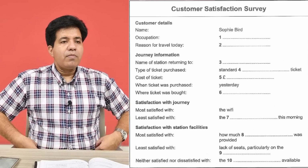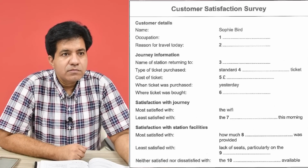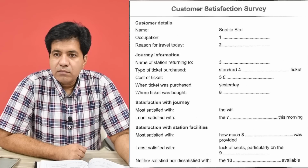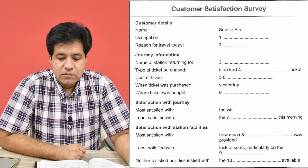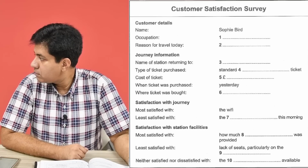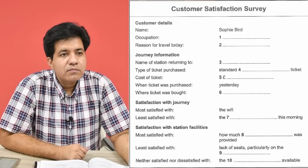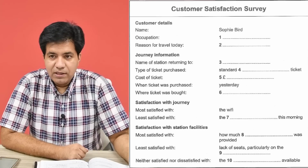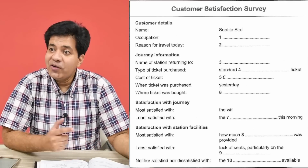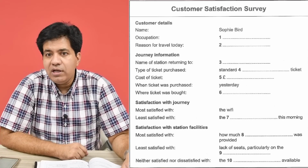That's good. And is there anything you're not satisfied with? Let's see. I think things have generally improved a lot. The trains are much more modern and I like the new cafe. But one thing is that there aren't enough places to sit down, especially on the platforms. Okay, so I'll put seating down, shall I, as the thing you're least satisfied with? Yes, okay. Especially on platforms.